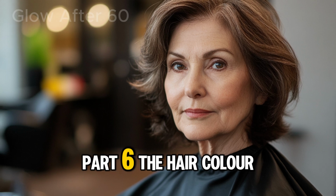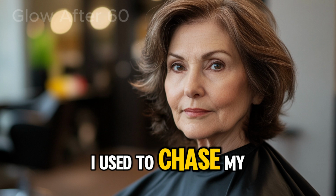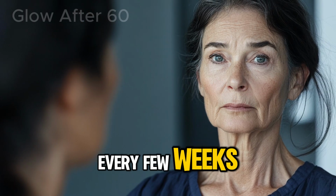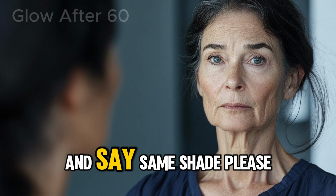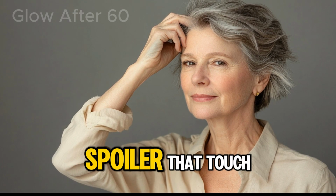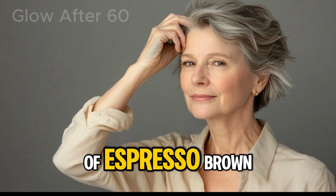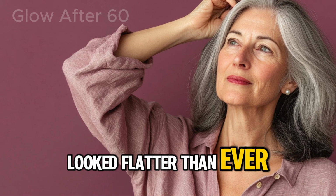Part 6. The hair color cling that's aging you more than you think. I used to chase my old hair color like it was a missing sock. Every few weeks, I'd sit in that salon chair with a determined sigh and say, "Same shade, please. Maybe a touch darker this time." Spoiler, that touch eventually turned into a helmet of espresso brown. And my thinning hair? It looked flatter than ever.